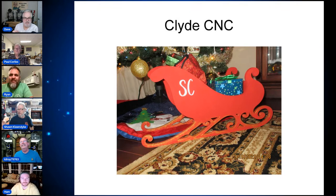Okay, this is from Clyde CNC. He's made a sleigh, and he inlaid some 3D printed parts too. I want to say the SC was 3D printed and inlaid in there. This is a pretty good size too, I guess, because it looks like this thing's sitting under a Christmas tree. I think you can get better scale from watching the video. I like that piece.